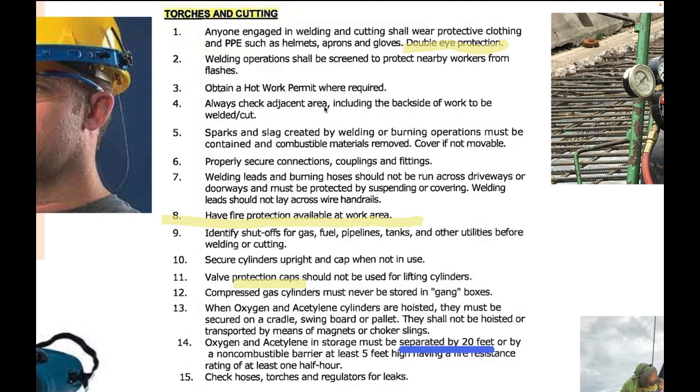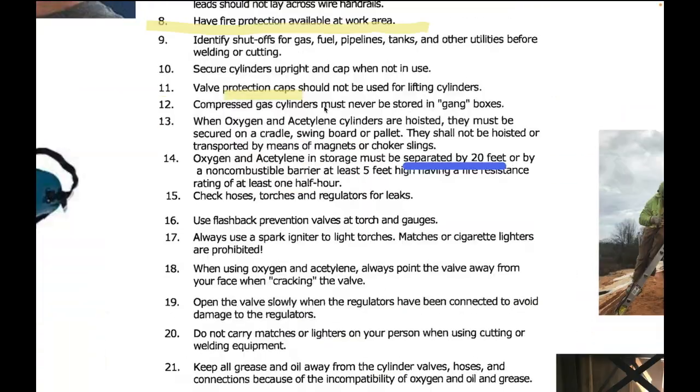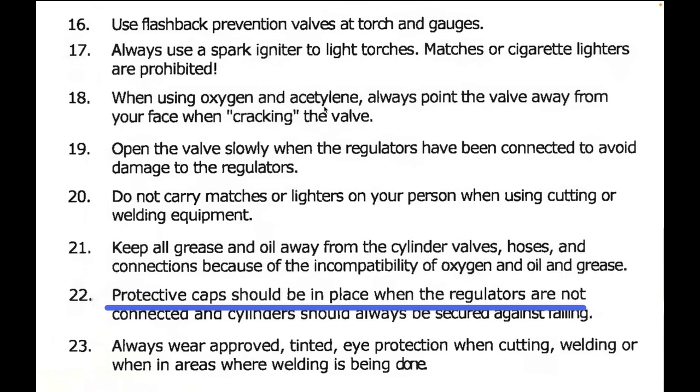Always check your hoses, torches, and regulators for leaks. Also, you're supposed to use flashback prevention valves. They're in the torches we buy, but sometimes you have to add them to the gauges. Check with your supervisor to be sure. What it is, it's a blowback preventer. It keeps you from blowing up your regulators or catching something on fire.